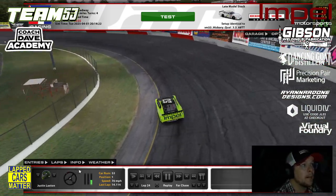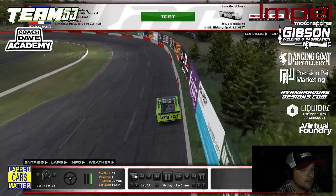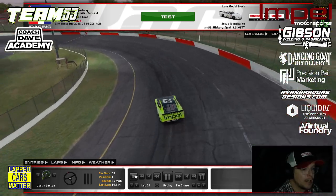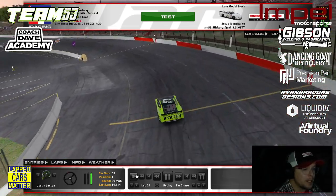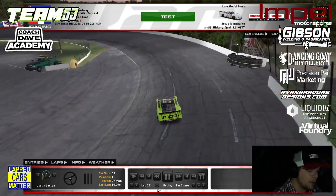114. But as you can see, it's the exact same line from qualifying. Nothing different, just running that Q line the entire time around here.